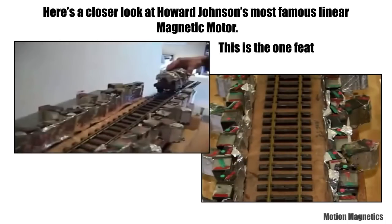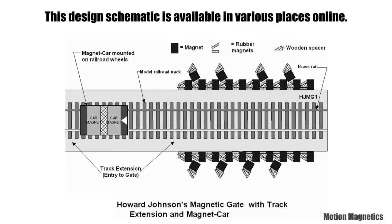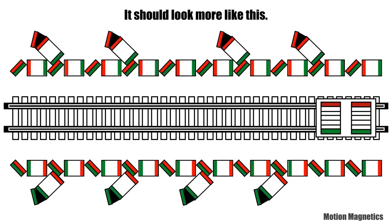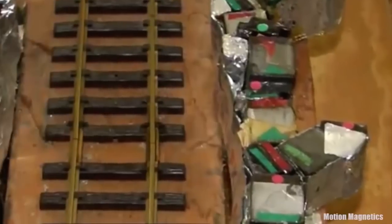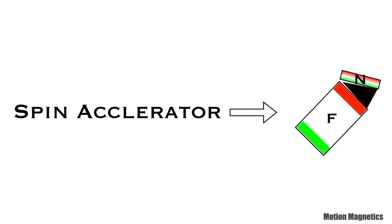Most of his tracks were composed of neodymium, ceramic, and rubber magnets. Sometimes his cart magnets were Alnico magnets tipped with neos, and sometimes he used ferrite instead of ceramic. Discovering his exact configurations of magnets, their size, shape, and orientations, is the key to understanding how he accomplished his spin-flipping methods.